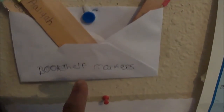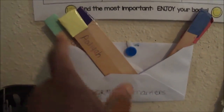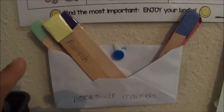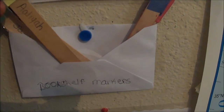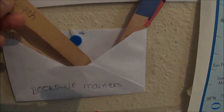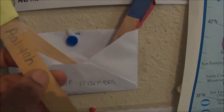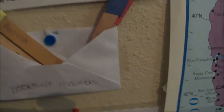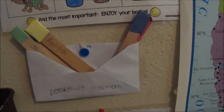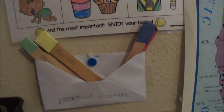So what I have created here, you see just a basic envelope, craft stick, and a scrap piece of paper, and everyone is color coded shelf markers, so the children know to take a marker when they want a book, and this side goes inside of the shelf. The colored part sticks out so they can identify it easily. They put that there, and then they select the book that they want off the shelf. That way we can keep all of the books in order and managed, and that has been working tremendously.